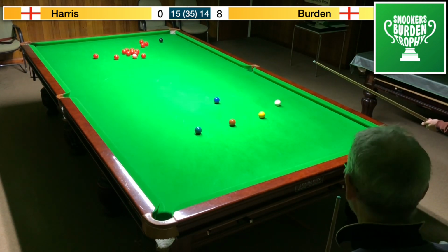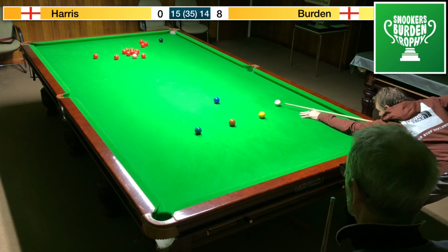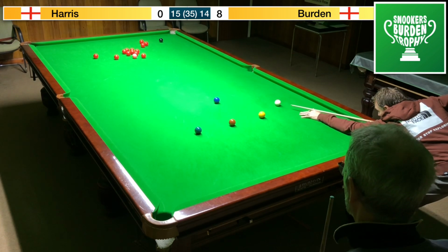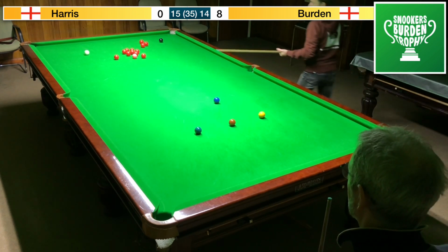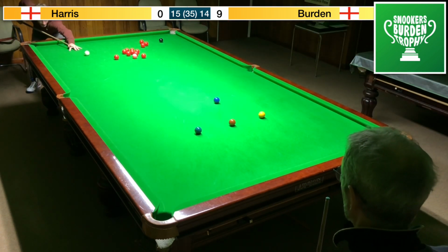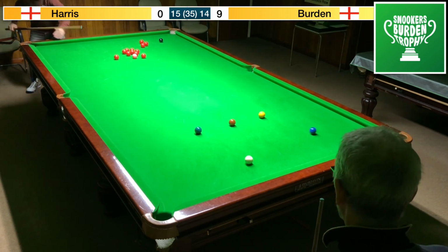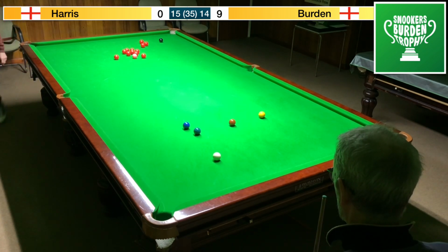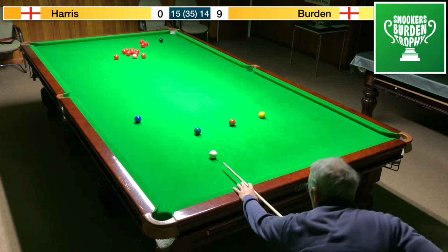Right, yeah. I hope you're enjoying the series 4. It's been a bit of a slog for Mr. Burden, but that's a nice red. Can he? No, he didn't quite have the cue ball control there to bring the white back out, but there is a mid-range blue, which he does go for. But obviously missed.